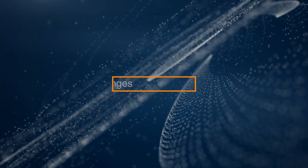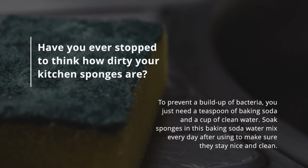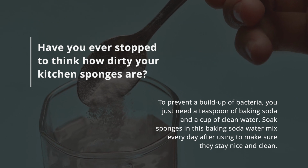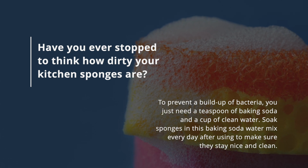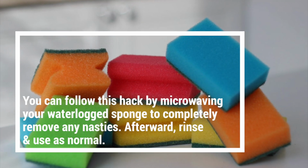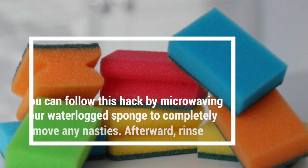Then give them a good rinse and dry them thoroughly before handing back over to your children. 14. Sanitize sponges. Have you ever stopped to think how dirty your kitchen sponges are? To prevent a buildup of bacteria, you just need a teaspoon of baking soda and a cup of clean water. Soak sponges in this baking soda water mix every day after using to make sure they stay nice and clean. You can follow this hack by microwaving your waterlogged sponge to completely remove any nasties. Afterward, rinse and use as normal.